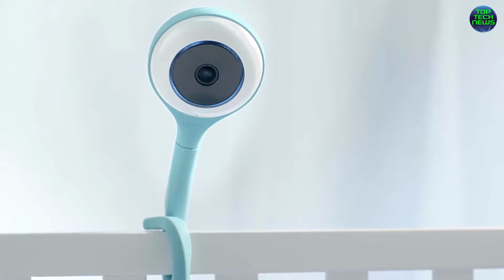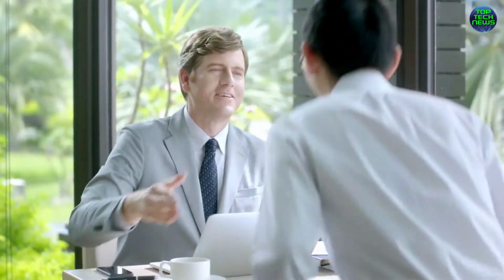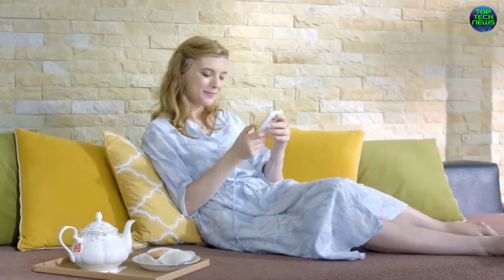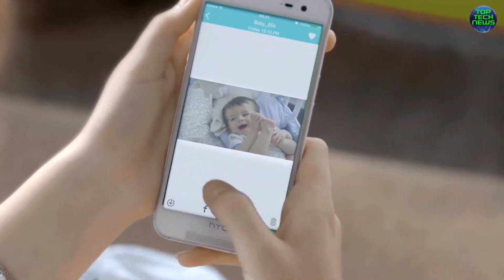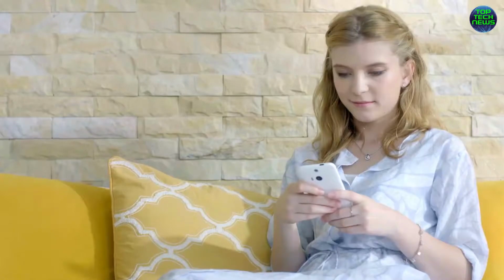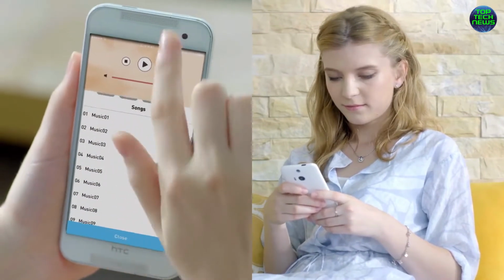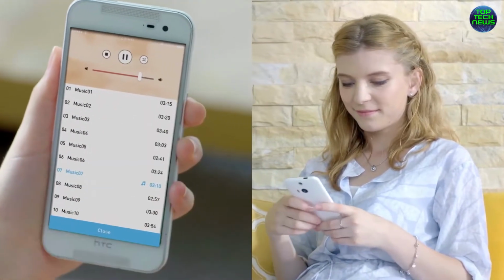In addition, you can connect your smartphone to the baby cam to upload real-time images and pass them to other family members. The Lollipop also supports uploading pictures and videos to Facebook or other social media, so you can share your baby's cutest looks with your friends at any time. You can also use the Lollipop to play music to the baby through your phone.